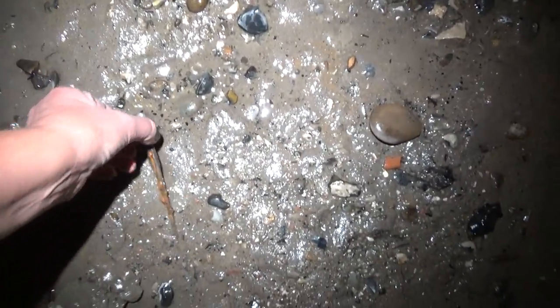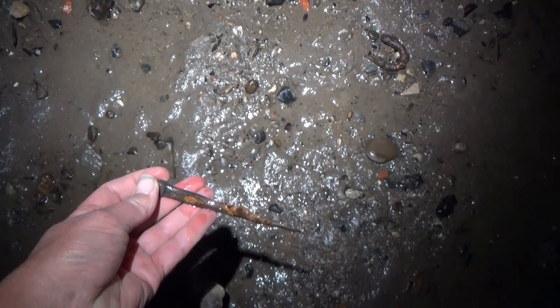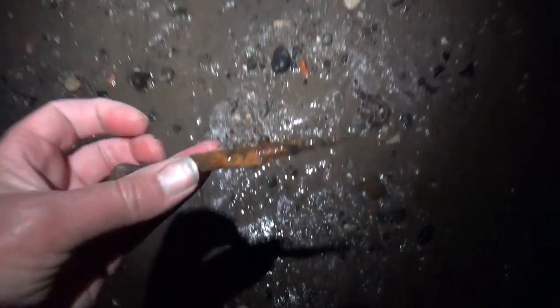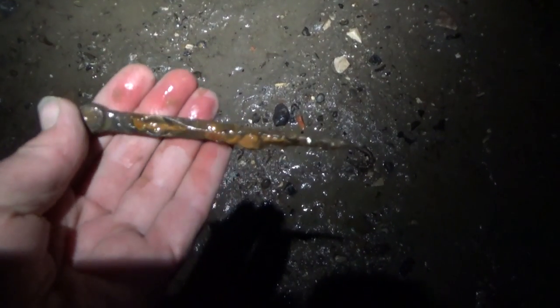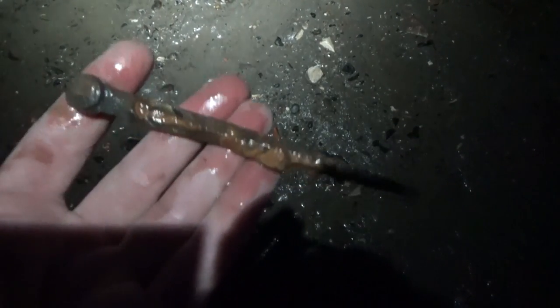Now this down here looks like something that might have come off of a compass or something, doesn't it? What do you think? I'll clean it up and take a closer look later.